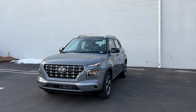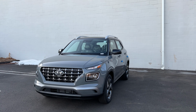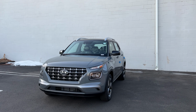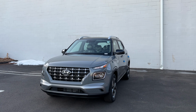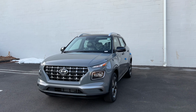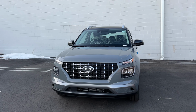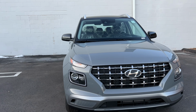But yeah, seriously guys, I really like the design of the Venue. A really nice small city car from Hyundai, and it drives actually very, very good. I did drive, I think, the SEL, if I'm not mistaken. As I said, there are 3 trims you could choose from: the SE, SEL, and Limited. And you do get a good amount of things in the Limited trim, but I really enjoyed driving the SEL trim.